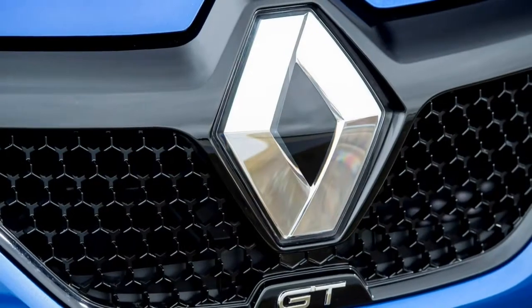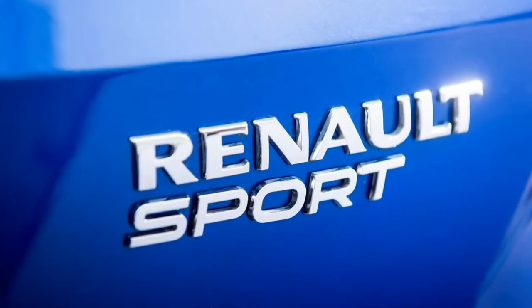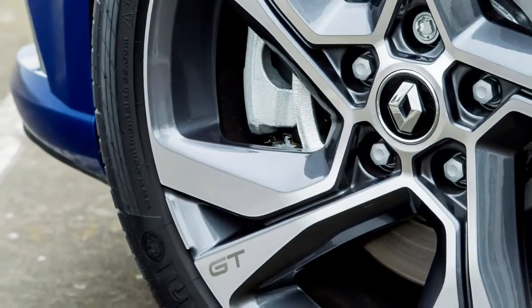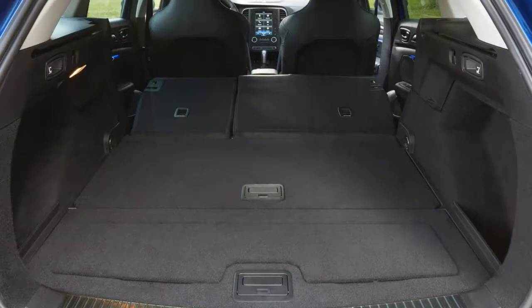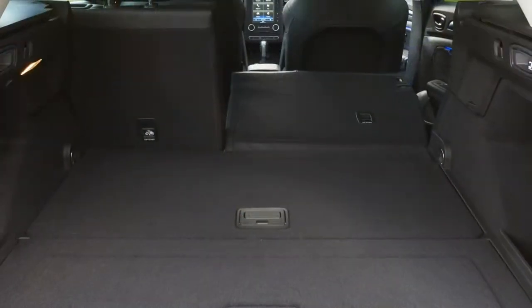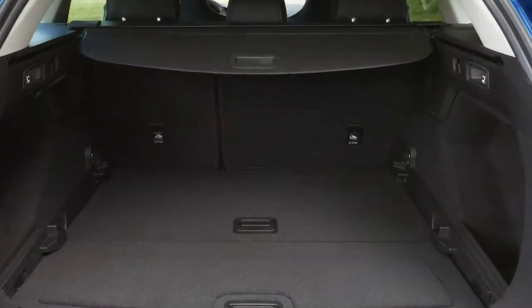Style over space. The clue that the Megane Sport Tourer is more style-focused is in the name. Rivals such as Volkswagen Golf estate and Skoda Octavia estate don't have fashionable monikers and trump the Renault for outright space, with 600 litres of space available in both cases.